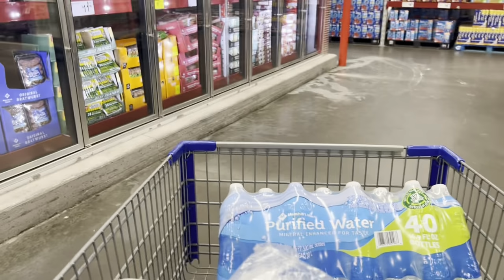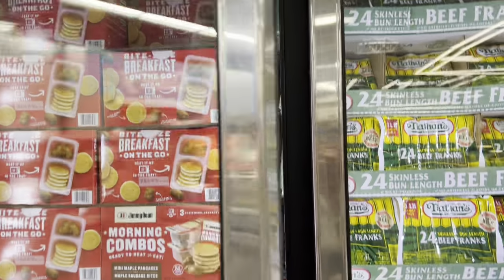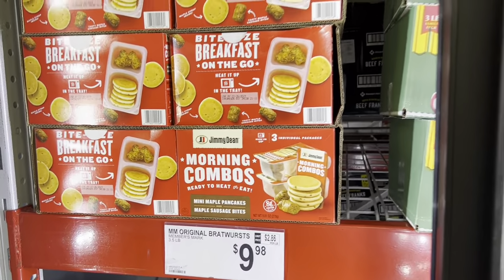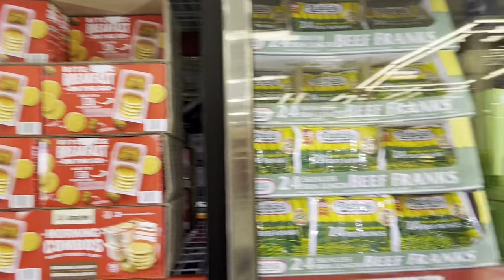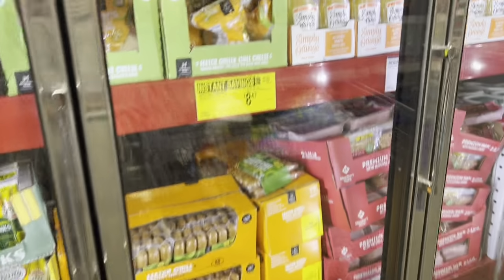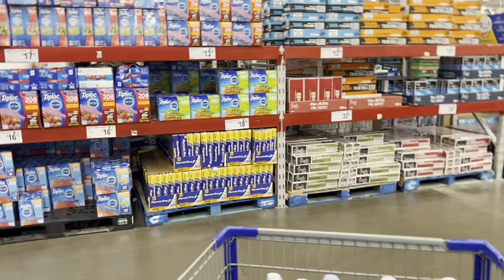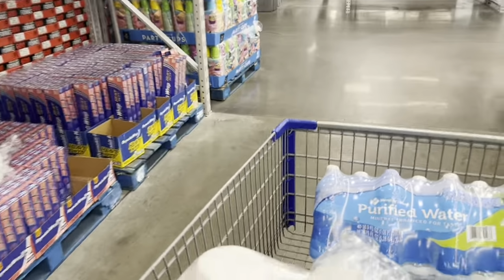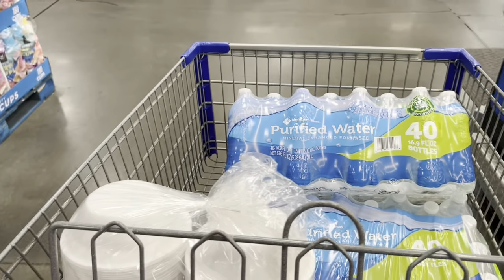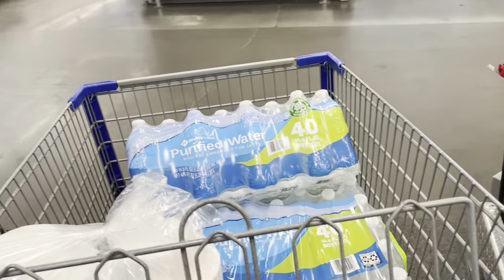Now these kind of seem cute. It's kind of like a morning breakfast idea on the go. $7.97. Members Mark. Okay. Let's see what else we can find. I need to probably get another ranch since I'm in here, because we're almost halfway gone. I told y'all that ranch that I like to get. Let's see if I can find it here.